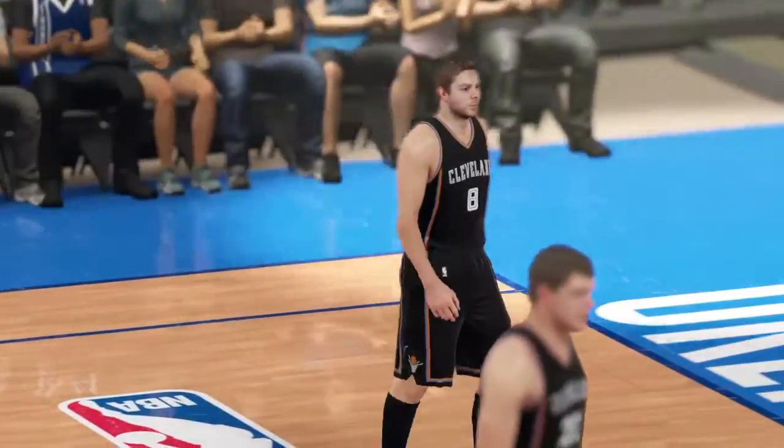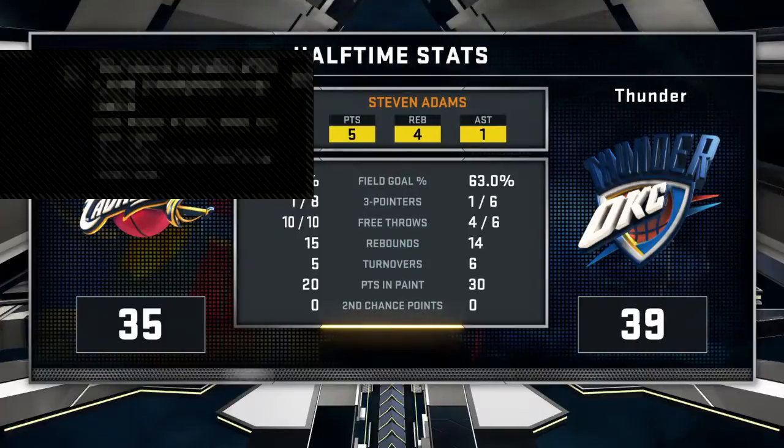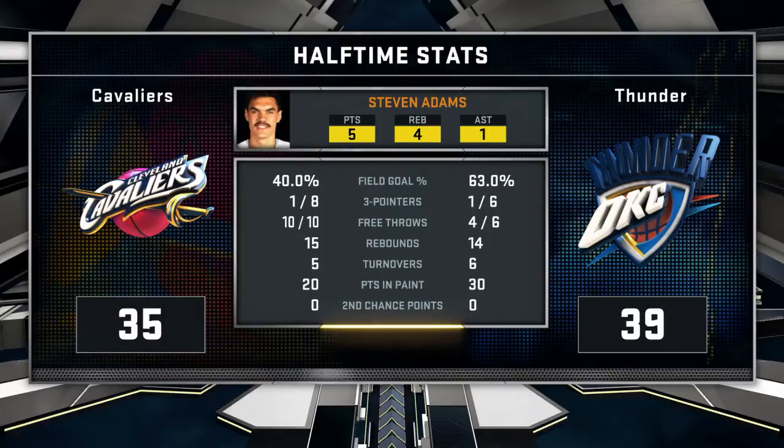And the first half comes to a close. We've got a close game going on here. It's the Thunder up by 4. Time now for the halftime break, with the third quarter soon to follow right here on 2K Sports.